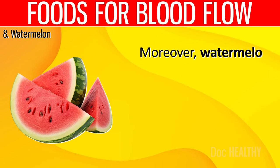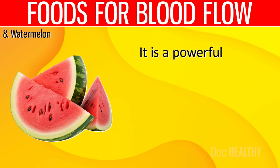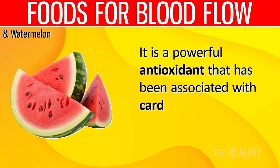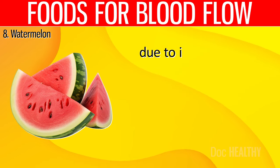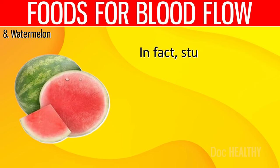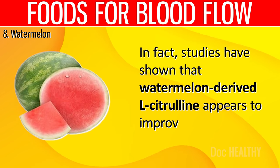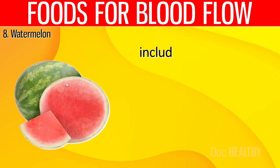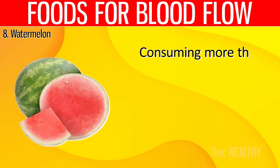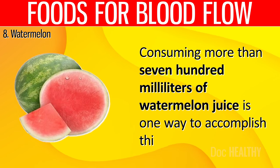Moreover, watermelon is rich in lycopene. It is a powerful antioxidant that has been associated with cardiovascular benefits due to its potential to reduce inflammation. In fact, studies have shown that watermelon-derived L-citrulline appears to improve vascular function, including arterial stiffness and blood pressure. Consuming more than 700 milliliters of watermelon juice is one way to accomplish this goal.